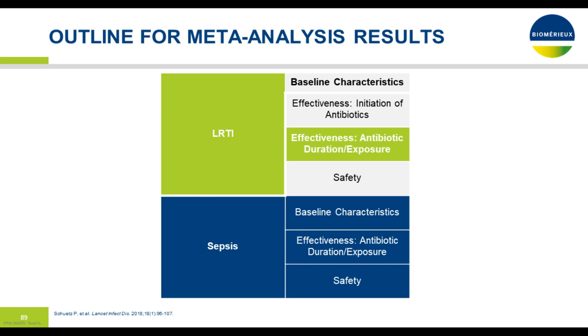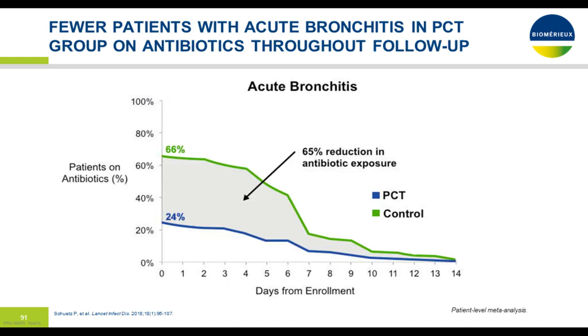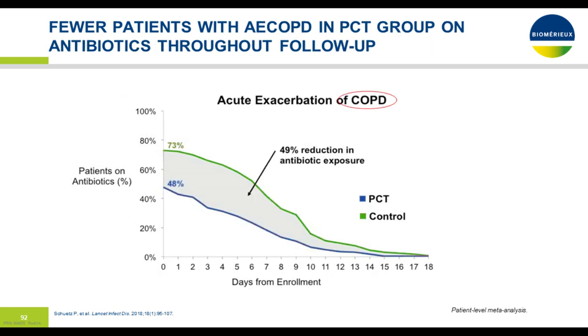And then the effectiveness for antibiotic duration and exposure, again, on the study level from 3 randomized controlled studies and data from 5 RCTs at the study level and the patient level. Again, a significant reduction in days at the bottom there, patient level 5 days versus 9 days. And in the study level, 7 days versus 10 days, favoring PCT. You can see here for acute bronchitis, there's a 65% reduction in antibiotic exposure in the PCT-guided patients versus control. And for acute exacerbations of COPD, a 49% reduction in exposure if you follow the algorithm in the guideline.